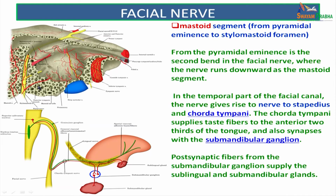In the temporal part of the facial canal, the facial nerve gives rise to the nerve to stapedius, which innervates the stapedius muscle, and also gives rise to the chorda tympani nerve. This chorda tympani nerve supplies the taste fibers to the anterior 2/3 of the tongue and also supplies the preganglionic parasympathetic fibers which are relayed in the submandibular ganglion.